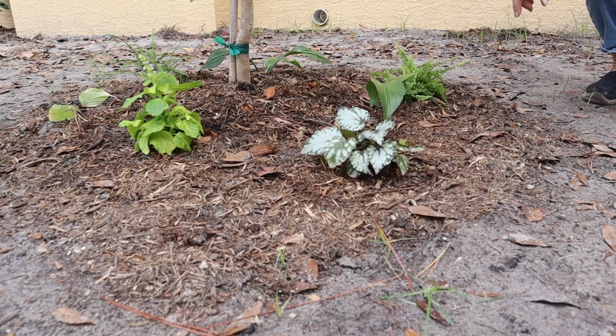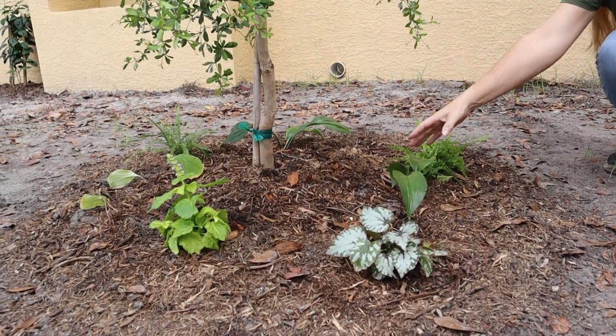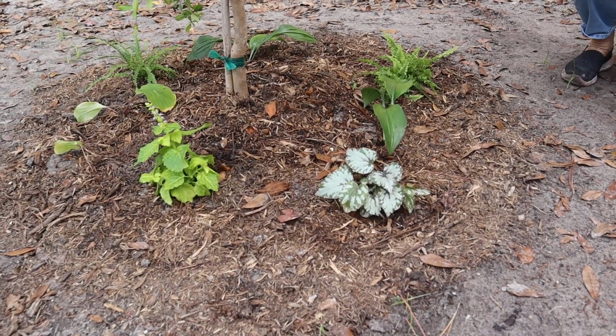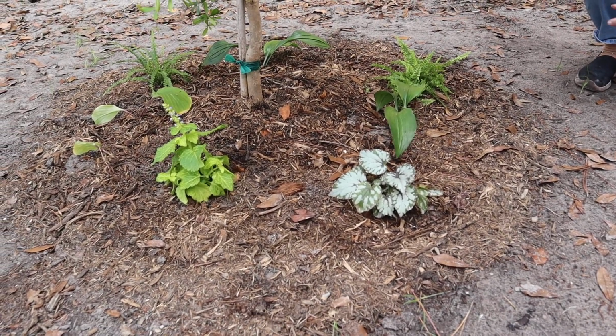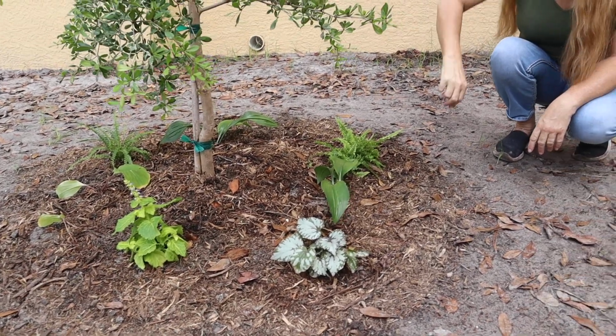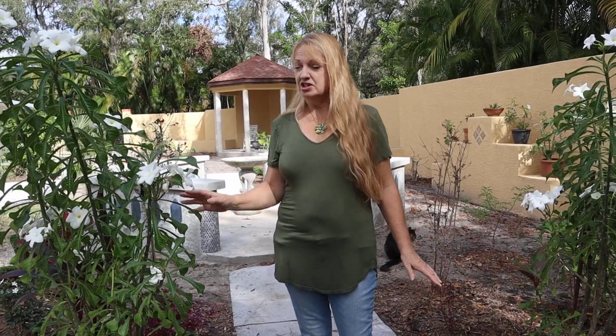But I've also got a begonia, I've got a coleus, I've got the Amazon lily, which came off in bulbs, and so basically I just split them up, put them around. Got another fern there, which I can't for the life of me remember its name right now. So my bridal bouquet plumeria is still in flower, which is great.